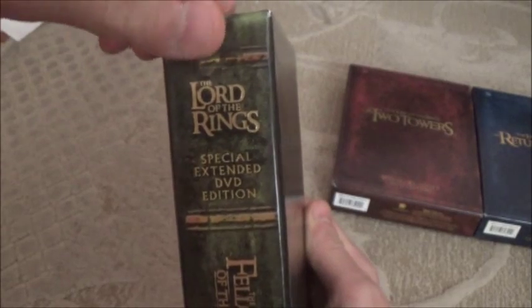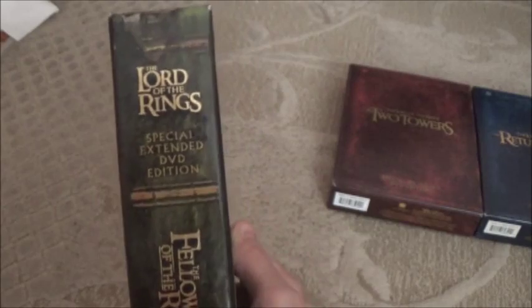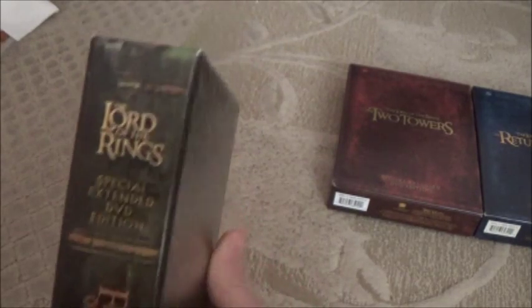Now this right here, where my thumb is, the box never got damaged or anything. I believe all of them are like that, and it does look like it's been damaged a little bit, but even though it's pretty much okay, it still looks like it's been a little bit torn right there. So yeah, there it is.